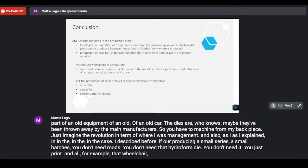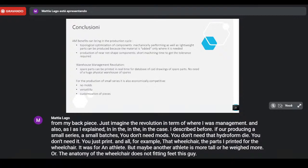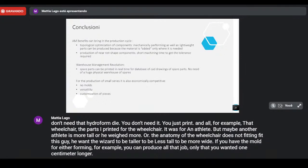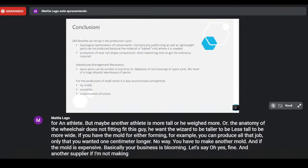that wheelchair, the parts I printed for that wheelchair, it was for an athlete. But maybe another athlete is taller, or he weighs more, or the anatomy of the wheelchair does not fit this guy. You want the wheelchair to be taller, to be less tall, to be wider. If you have the mold for hydroforming, for example, you can produce only that geometry, only that. You want it 1 centimeter longer? No way. You have to make another mold. And if the mold is expensive, basically your business is blooming, let's say. Or you have to find another supplier if you cannot make it on your own.